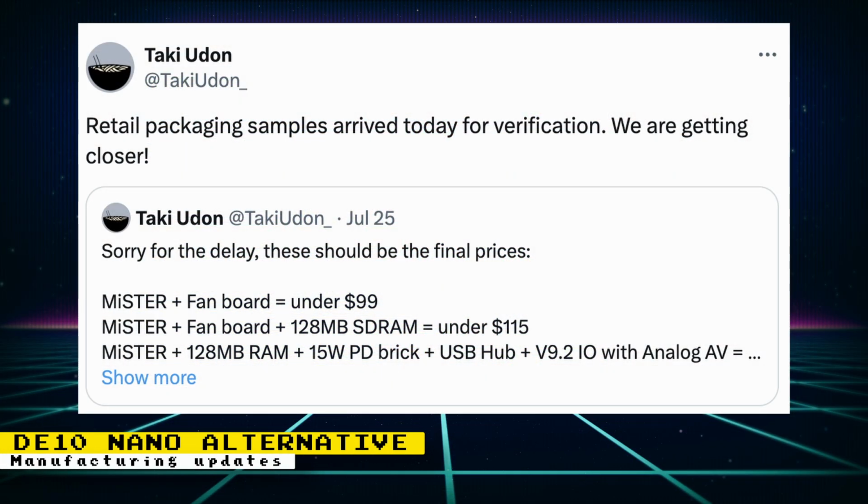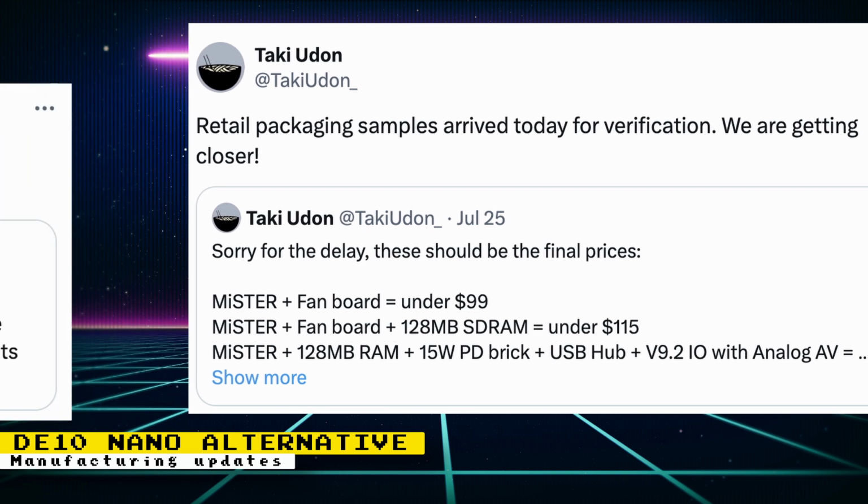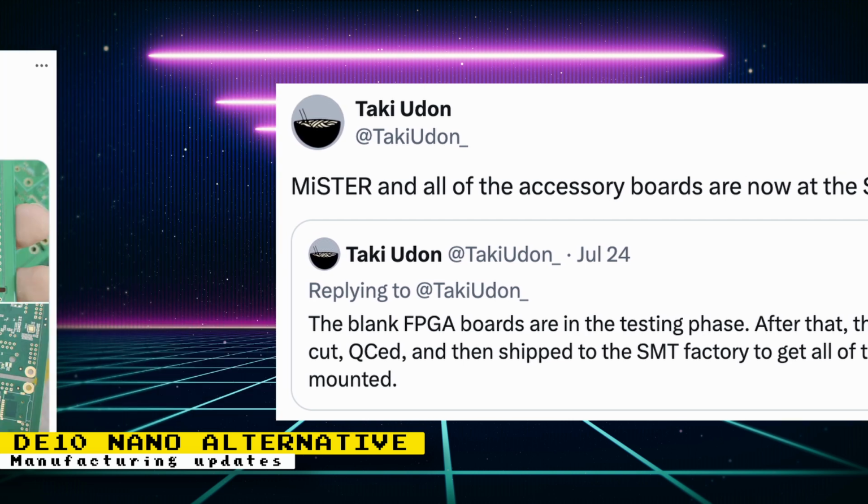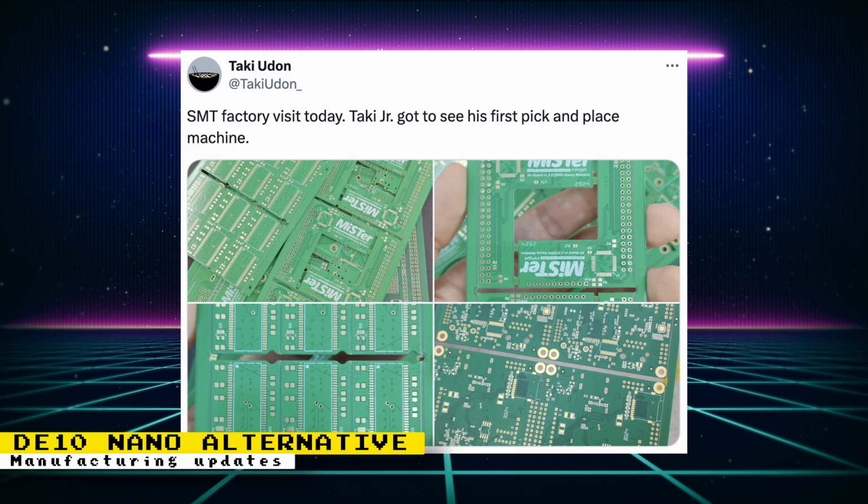The release of Taki Udon's DE10 Nano alternative looks to be getting close. Several posts were made regarding manufacturing, one which said the retail packaging samples arrived for verification. Another post let us know that the board and all of the accessory boards are now at the SMT stage. That is the surface mounting stage where the appropriate chips and components are mounted onto the PCB. Images of the PCB from the SMT factory were also shown in a post.